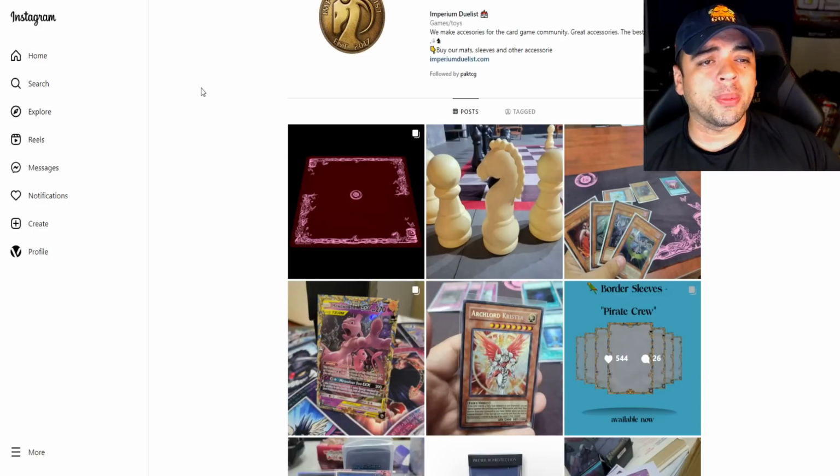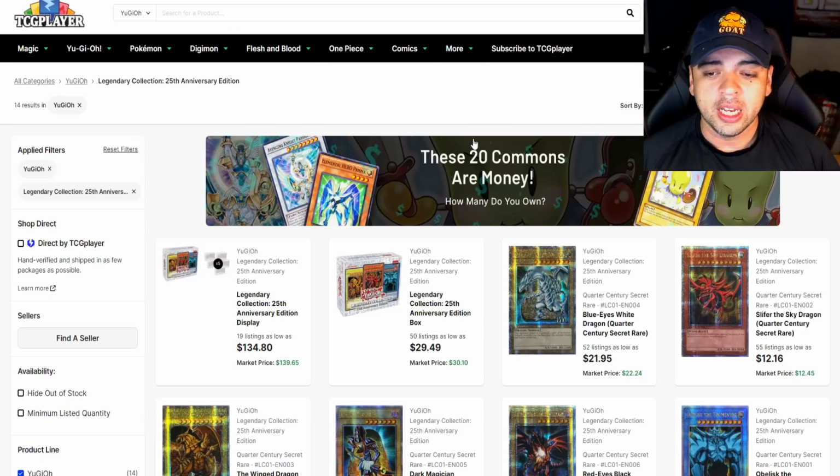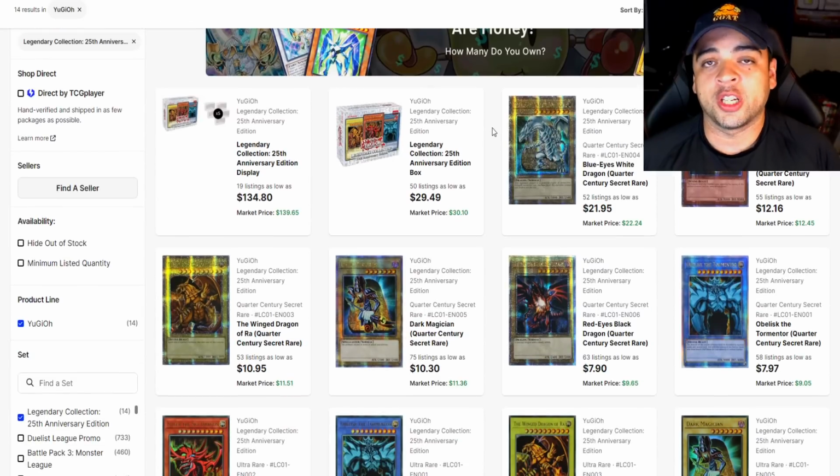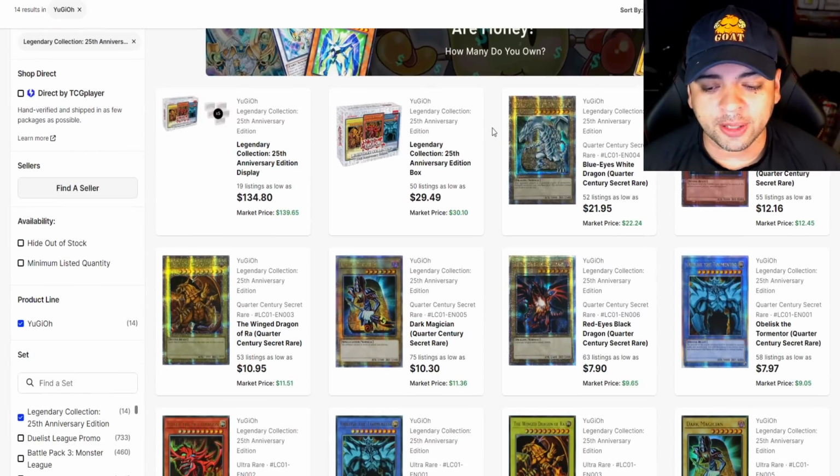Alright, before I talk about the standard things, we'll go a little less and we'll go into some random cards. Right out the gate, let's talk about the Legendary Collection 25th Anniversary Edition. Are these cards worth buying? I think so. Now, I don't think for the same reason as you might think.